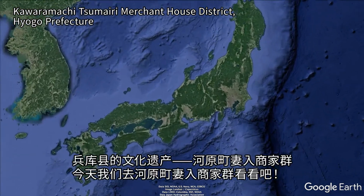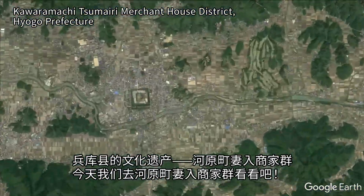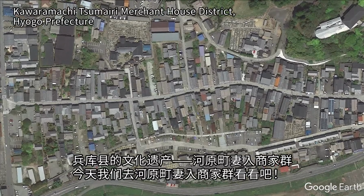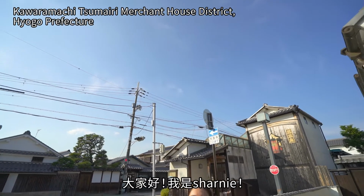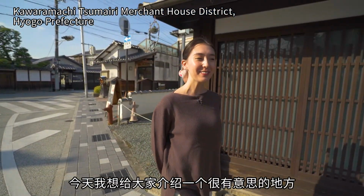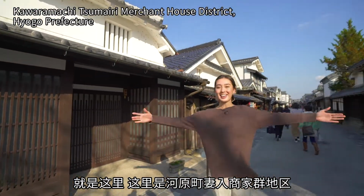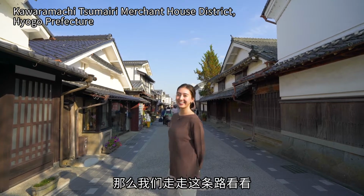The Kawaramachi Tsumairi Shokagun Cultural Heritage Site in Hyogo Prefecture. Today, let's go take a look at these Kawaramachi Tsumairi Shokagun. Hi everyone, I am Shani and today I want to show you somewhere very, very interesting. It's over here. This is Kawaramachi Tsumairi Shokagun. Let's go have a look down the street.